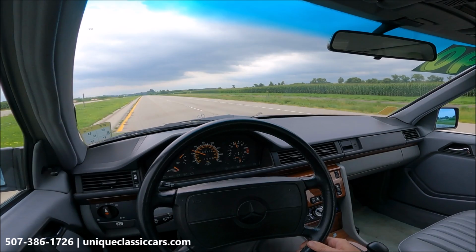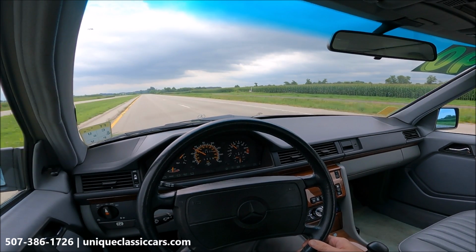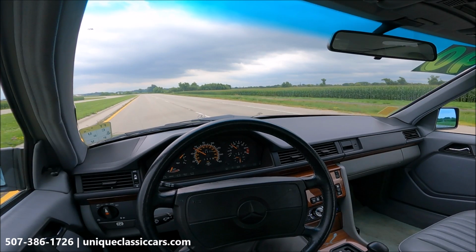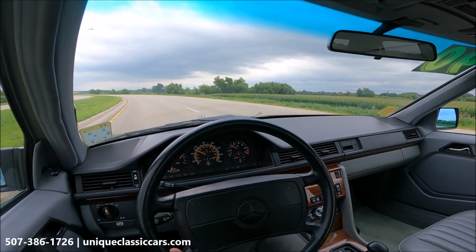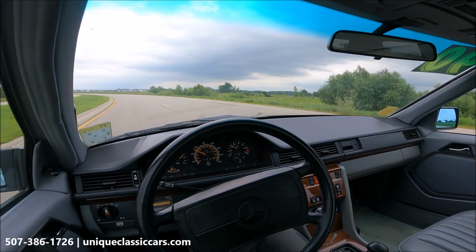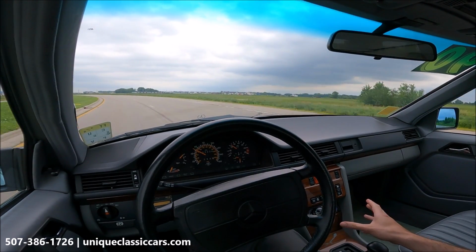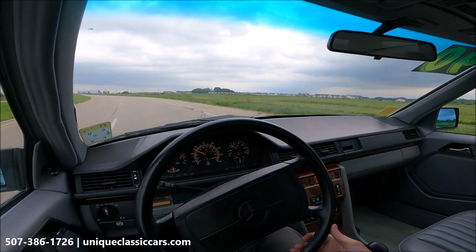Nice firm shift from the automatic transmission. Very responsive throttle. Our fuel gauge is showing full on the tank. Temperature approximately 70 degrees Celsius. Our oil pressure is high, and that's good. Speedometer working, tachometer working, and we are clock equipped right there as well. Wood grain in the center console and a little bit on the dash. Both our turn signal indicators are working.